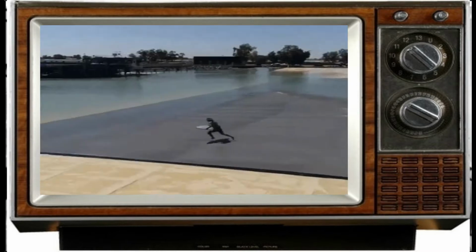Look at this one here. You're on a runway stage. Whoop, watch your step. Boom. That's not good.